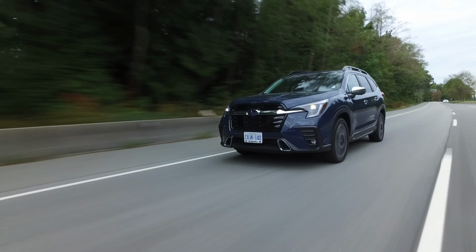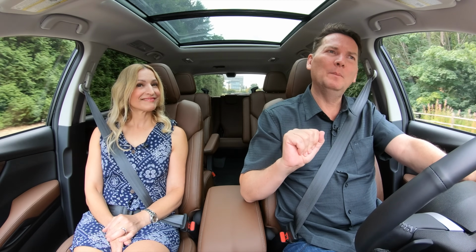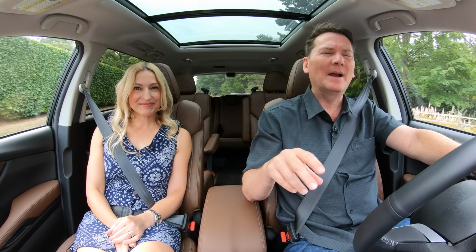And now it's time for our hot topic. What's this one, Andrea? Great vehicle, but poor gas mileage. They should add the hybrid. It will solve the gas mileage problem. So Andrea, I'm at Subaru head office and I'm going to build a 3-row utility and I'm going to put in a turbo 4-cylinder with a CVT, I'm going to get magical fuel economy.